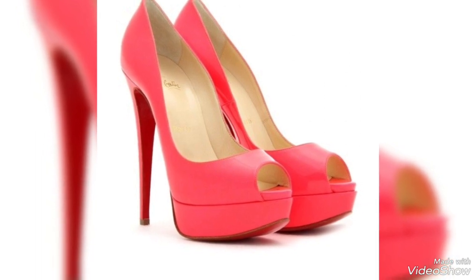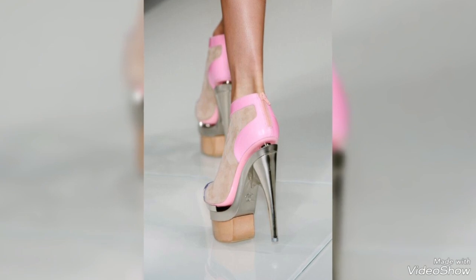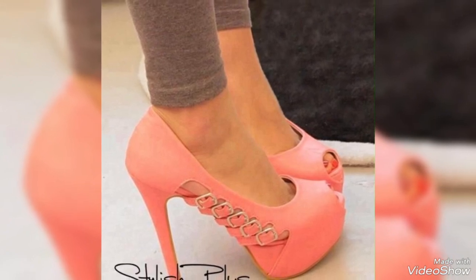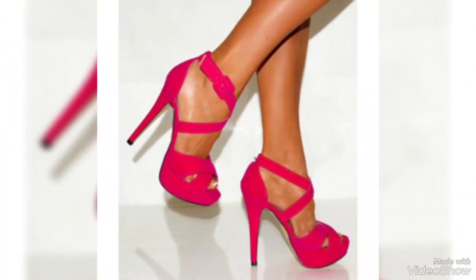To maintain the vibrancy of pink heels, proper care is essential. Regular cleaning and protection against stains and scuffs are important to keep them looking their best. It's advisable to store them in a cool, dry place and avoid exposing them to excessive heat or direct sunlight.